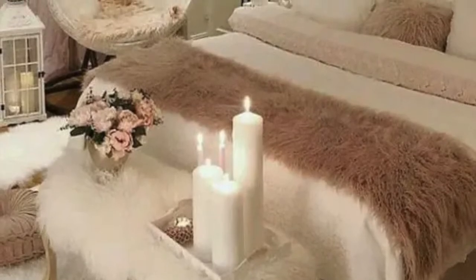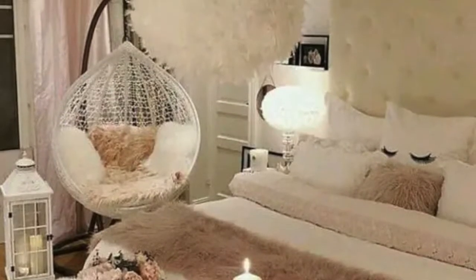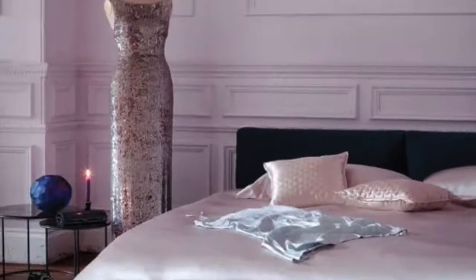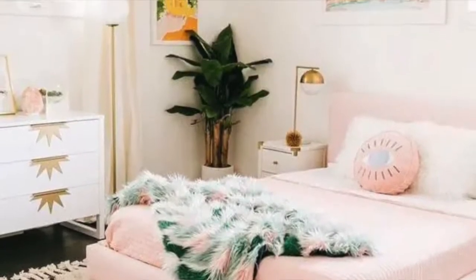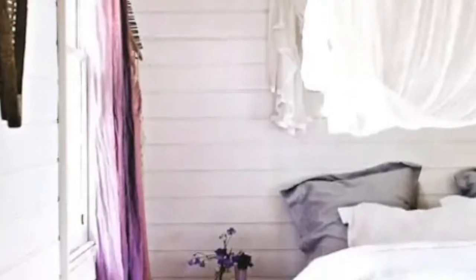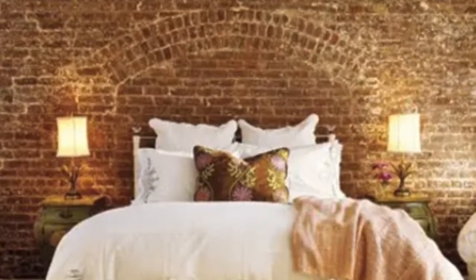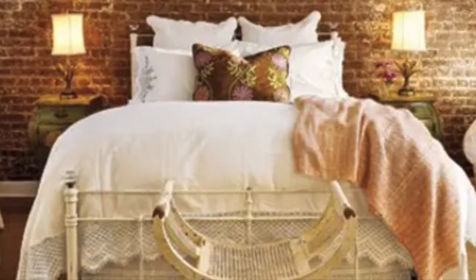This is one of my favorites, guys. It is just feminine on level 10. I mean, everything about this says chic, glam, and girly. So this room is super industrial with this brick wall behind it. It's hard to get around that, but notice the furniture and also that chandelier and of course the linens that they are using. That gives this room a feminine touch.